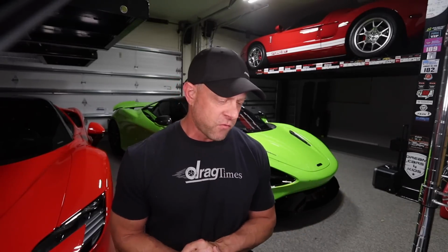750S: additional horsepower, transmission from the 765 LT, revised front, new infotainment inside, 765 LT spoiler in the back. Still heavier than 765 LT, both in the coupe and spider form. All right, so on to pricing. Pricing for the coupe 750S, $324,000, spider $343,000.